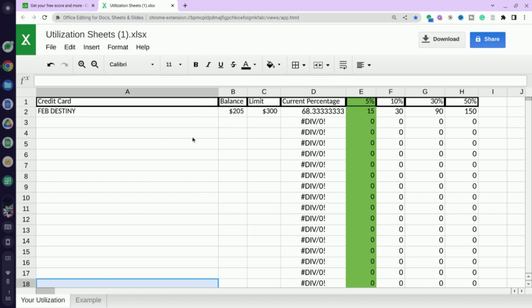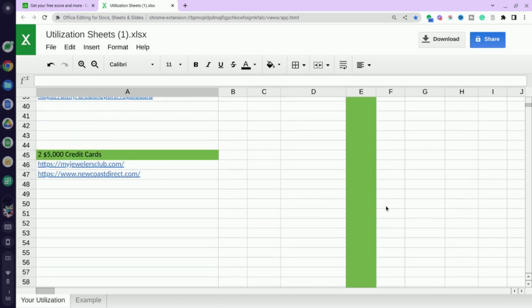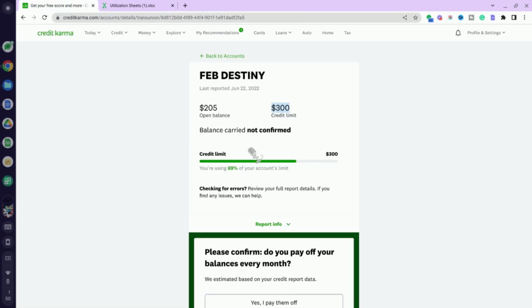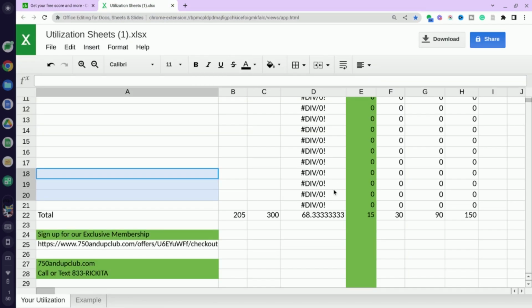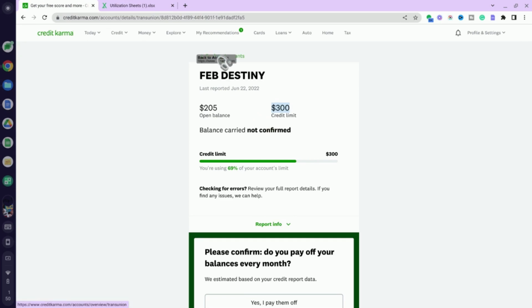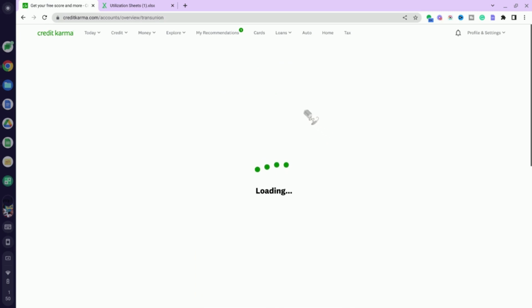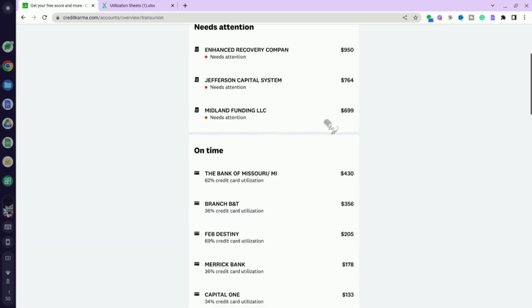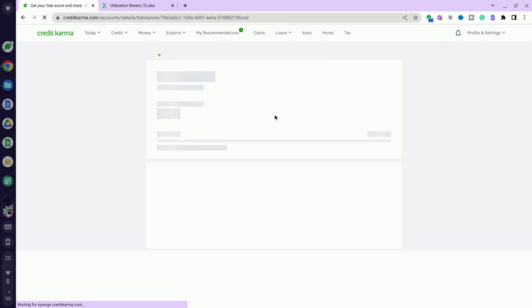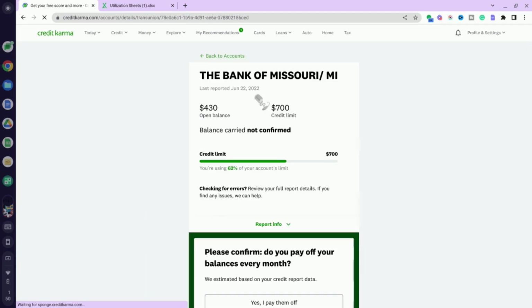But what I want to do is plug it all the way in because it's going to calculate all your credit cards and give you a total. So Credit Karma, they give you a total, but everybody don't use Credit Karma. So Credit Karma had you at 69%. All they did was round it. They just rounded it. So they got you at 69%. Let's go look at her other credit cards. So we did not put her Milestone credit card on there. Let's go ahead and put that one on there. My computer is kind of slow, you all.